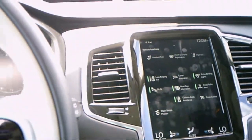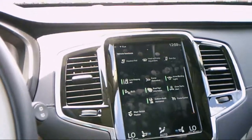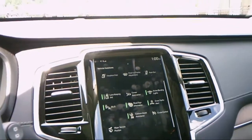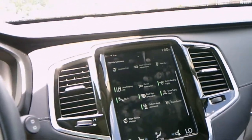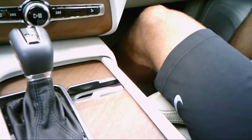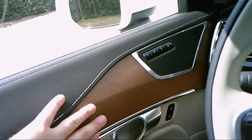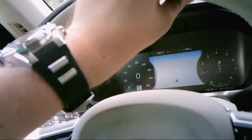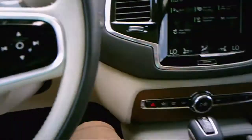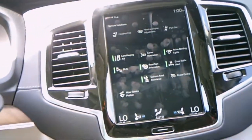I love the way this car is designed. It's very luxury. Everything you touch feels nice. Everything you look at feels nice. It's just a nice car to be in. I really like this car. Look at that metal. Beautiful wood trimming. Oh, I love this car. Alright, the cool thing about this car I like is different drive modes.